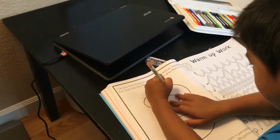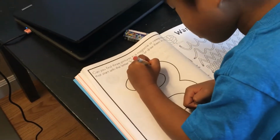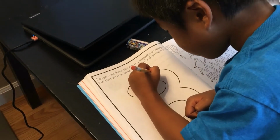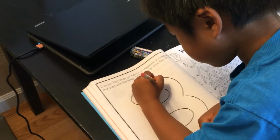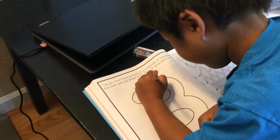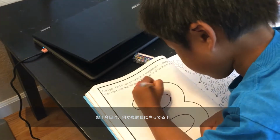So for today's homework, we are trying to find a couple of things that start with the letter B. And we're going to draw them and write down the words. So right now we're brainstorming. We're thinking, what starts with the letter B?